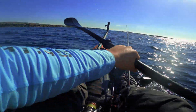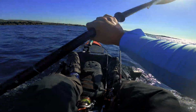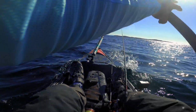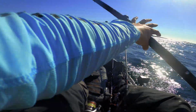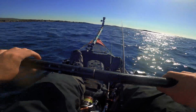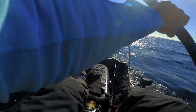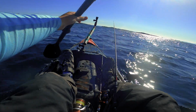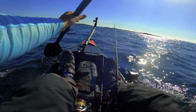Well, PB cod for the kayak, PB pollock for the kayak. That was like a 3 or 4 pound pollock. I'm a bit sad that I didn't get it all the way up, but I got it to the side of the boat. If I had a net, I would have definitely caught it. But unfortunately, I had to move because of those rocks. So actually, just getting rid of it was fine. The longer rod needs a net. I need to make a note to myself.